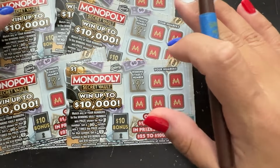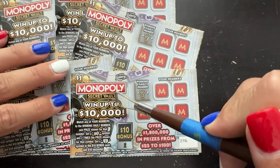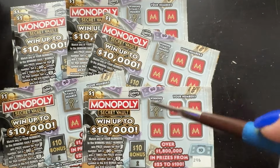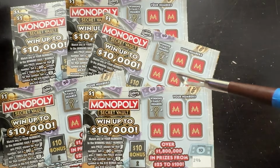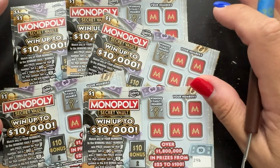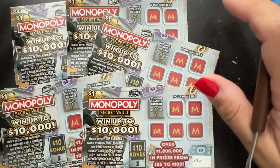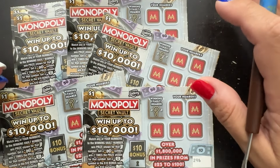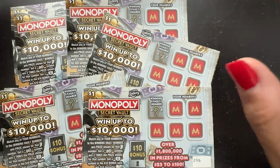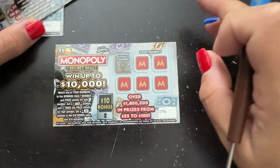So we have worked our way all the way from $20 tickets of the new Secret Vault down to now we're at the $1 level. So today I'm gonna do $8 $1, and then tomorrow I'll do $7 $1, and that will round out the week. We spent $175 on these tickets, and at the end of the week I'll give you an update as far as for the week how we ended up. It's actually looking pretty good right now, so we'll see what we get today.